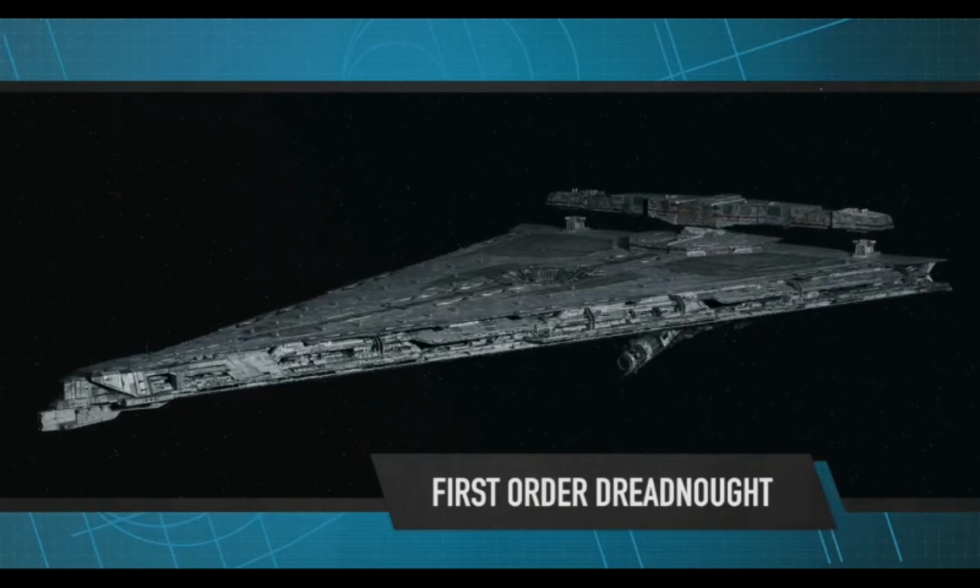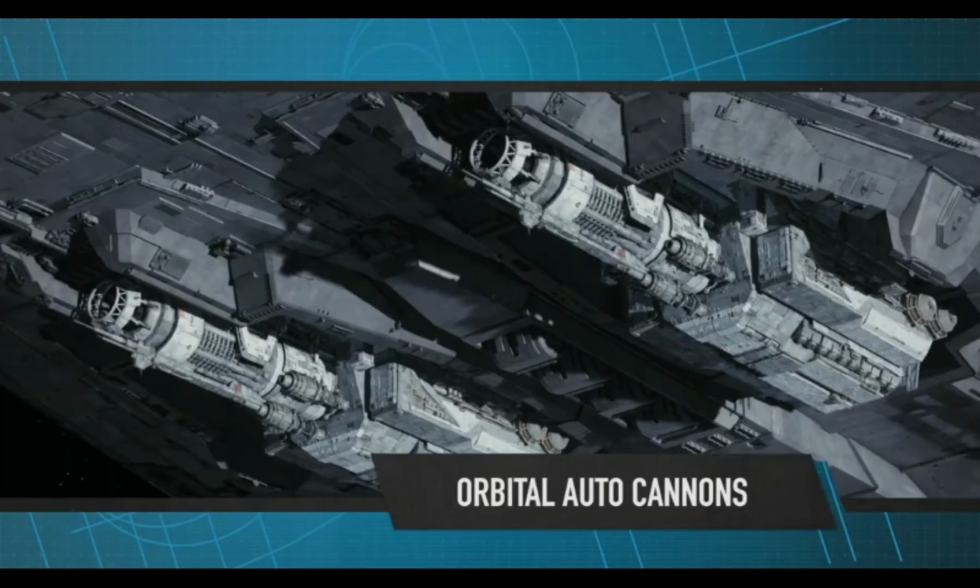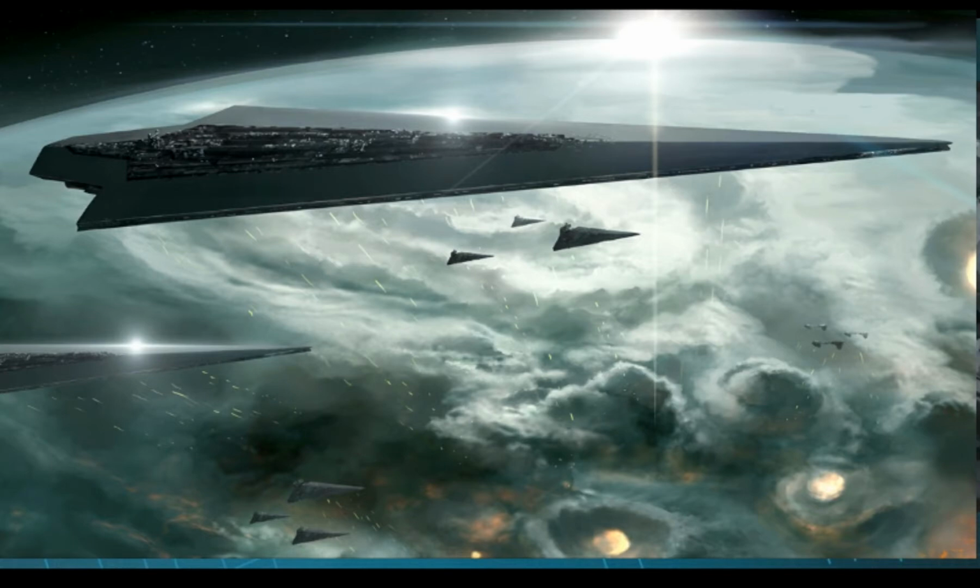Now, let's see what this thing's actually got for weapons. Now, this thing has two really huge orbital auto cannons. Now, these things are massive. Now, apparently, according to the Star Wars show, these are used for aerial bombardment. So, hopefully, we might get to see an official aerial bombardment, not like the one we saw in Star Wars Rebels.